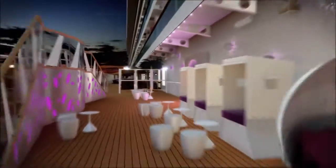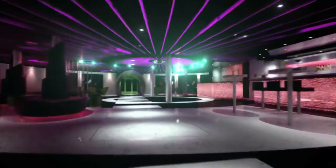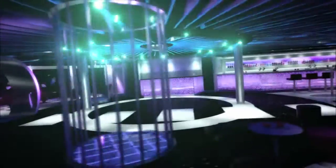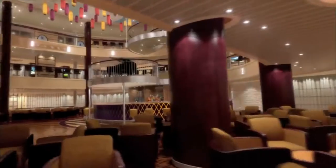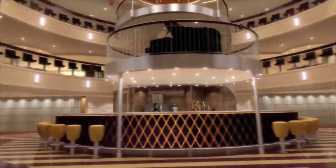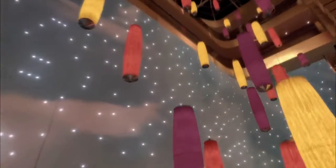Now, it wouldn't be island life if we didn't do a little dancing, right? So let's hustle on over to Liquid Nightclub to see what's poppin'. Whether you're doing the robot or the worm, you'll want to dance the night away. And then, when your feet have had enough and your head is dreaming of a pillow, meander back to your stateroom. Don't forget to get a glimpse of the twinkling stars before hitting the hay.